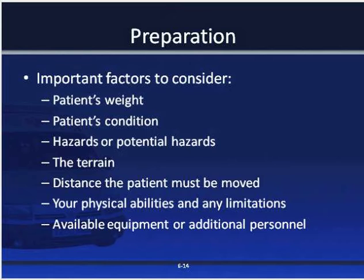The terrain plays a huge role in how you will be packaging this patient to move them. And this is where you'll take into consideration different types of equipment, backboards, Stokes baskets, and a variety of other equipment to help you move your patient.